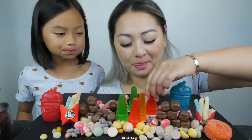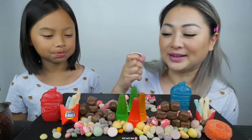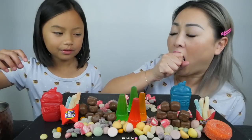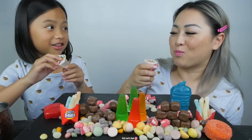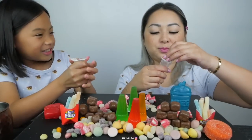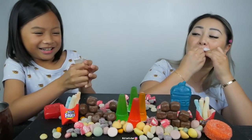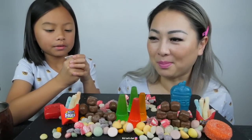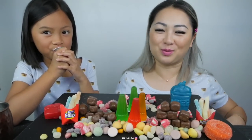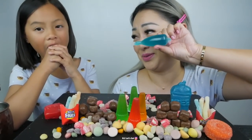You tried the red? I've tried all the flavors, but I just think the purple and the red and the white is the best. I'm actually going to take this down so I can eat. Let's see if I can do it. Do you remember those popping jelly? The fruit jellies? Those were the best too. We have that Japanese one, the green one. This one here. This is really good too.